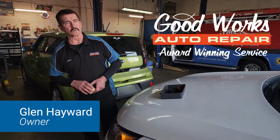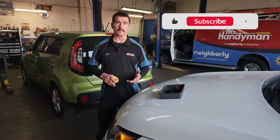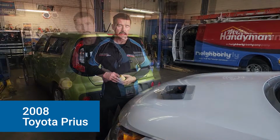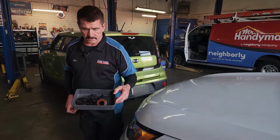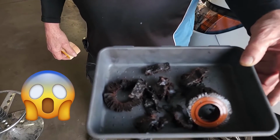Today I was approached by one of my techs who had done an oil change on a 2008 Toyota Prius. Went to pull the oil filter out of the thing, and I'm going to give you a good look. This is what the oil filter looked like when it came out of the cartridge. Now, why am I showing you this?